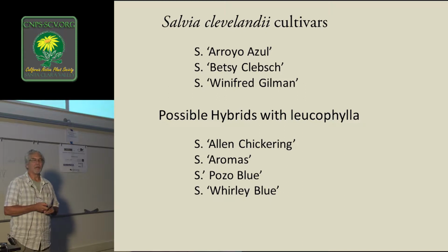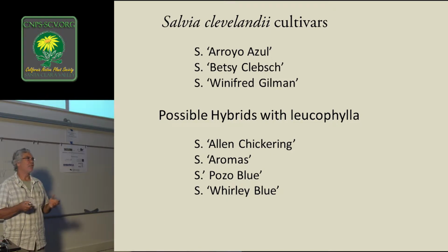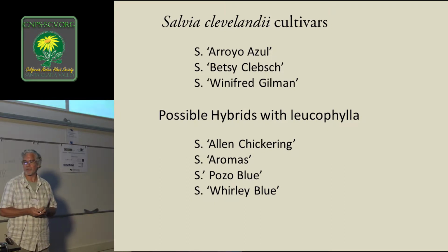A lot of what we call Salvia clevelandii are probably actually hybrids with leucophylla. The common ones seen in sales would be Allen Chickering, Aromas, Pozo Blue, Worthy Blue. It's really tough to tell them apart, and I think they are probably fairly mixed up in the trade by now. They've been around a while, since they are not distinctive. Anybody's guess, but they're all nice. I kind of like Worthy Blue. It seems to have a little larger flower, nice colored flower, but hard to say.